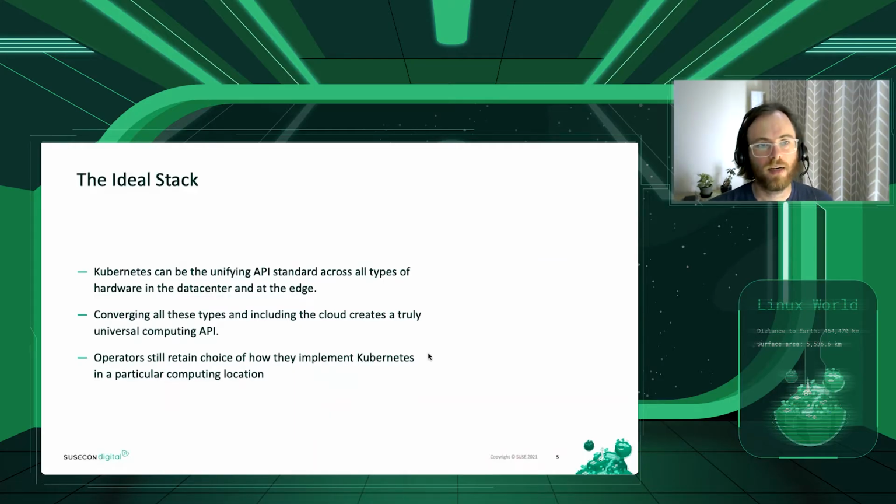So Kubernetes can become the unifying API standard across all these types of hardware in the data center and at the edge. And converging all these types and including the cloud creates truly universal computing. Right now, I can deploy an application to the cloud and the data center and the edge using the same tool set with the same CI/CD system, with the same monitoring and observability tools, and with the same expectation of functionality. I'll have the same load balancing expectations and service discovery and config management expectations across those environments.